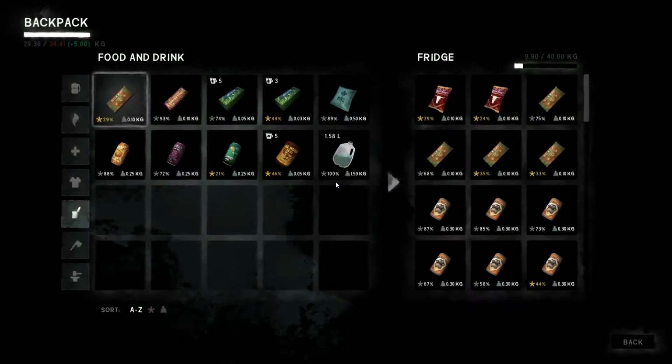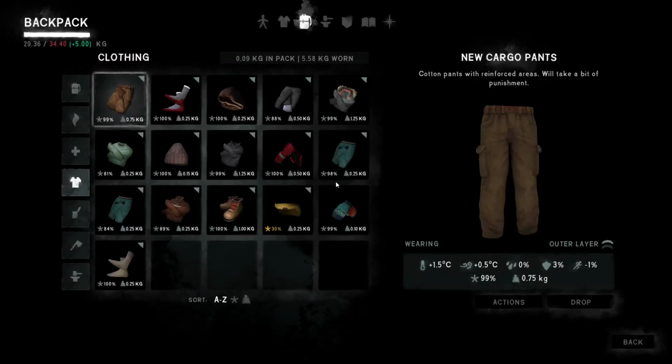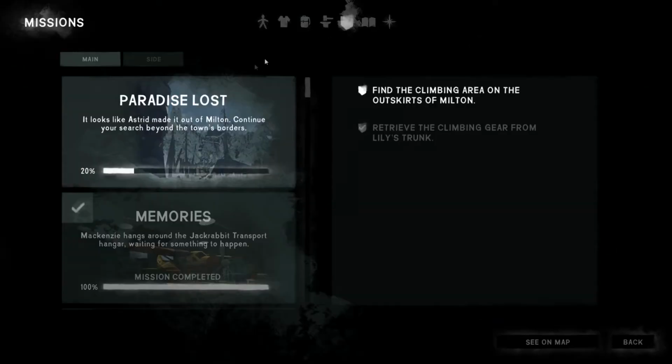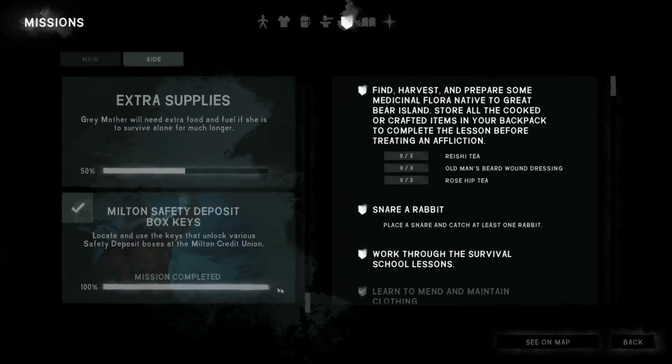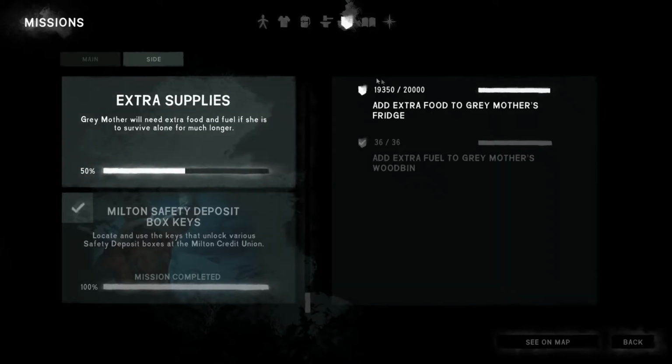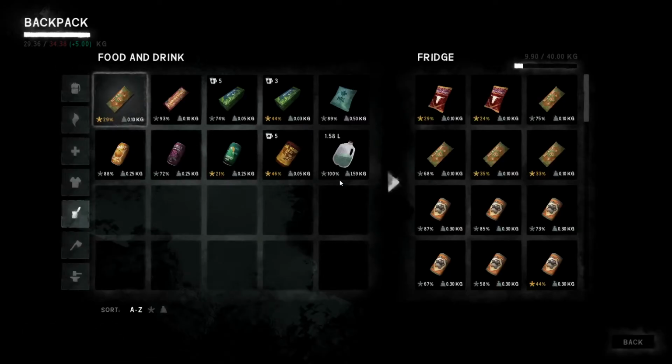Okay, as always, we're going to fumble our way to the fridge. Alright, so I needed... Kenzie is letting me know he is sleepy, which we will deal with as soon as I end the mission. We needed 650 if my math is correct. And that canned milk was in fact 750, which I apparently put away.